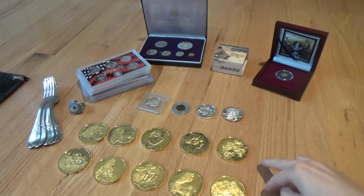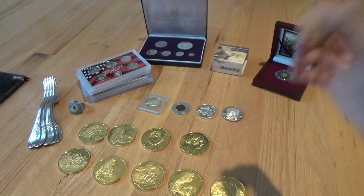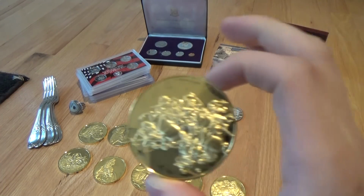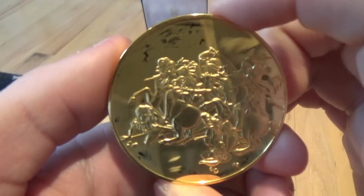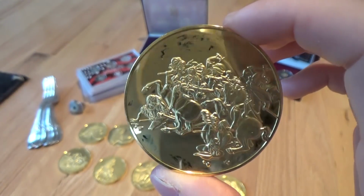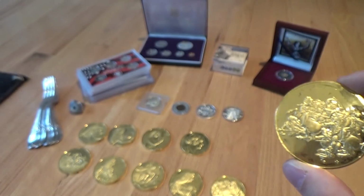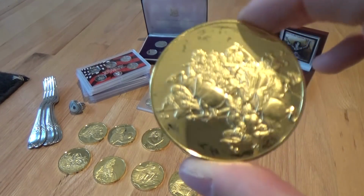And also, as you see, we have 10 of these Franklin Mint silver medals, I guess you would call them. They are from the Genius of Leonardo da Vinci set. It was a set of 50 coins. And so, past couple weeks, someone has been bringing these in. And so we've been purchasing them from Mr. Charlie.